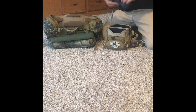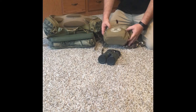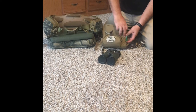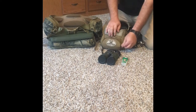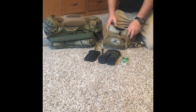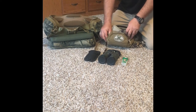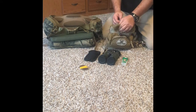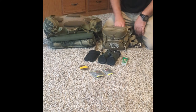So these are 12 by 50 Vortex Razors. I got this new guide pack this year. It's made a huge difference just having more places to put things. And when I'm carrying stuff, I'm trying to think of things that could ruin my hunt and prevent that from happening. That's really all it is. How can I be out there longer? How can, when the time comes, how can I capitalize on that moment? And what could stop me from capitalizing? My tag would go into this back pocket here.